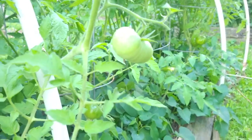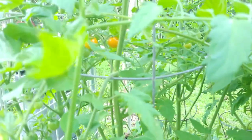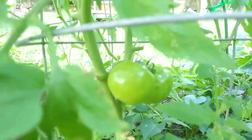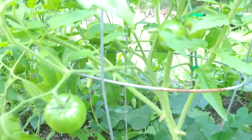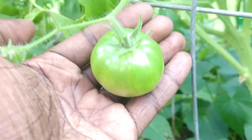But look at those tomatoes though. And of course we got some, the small ones are always going to be the first ones to ripen. Can't wait to see those beautiful babies start to show me some color. But you can see every plant is just loaded. It's a little closer, but it's just glistening.